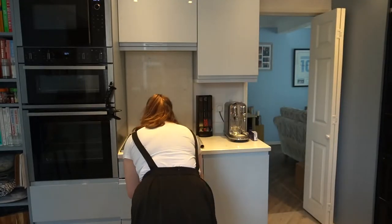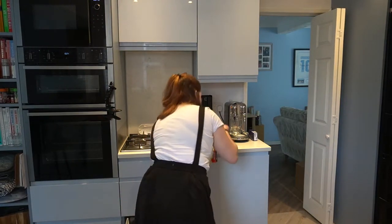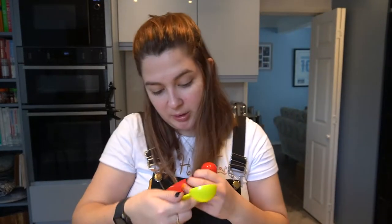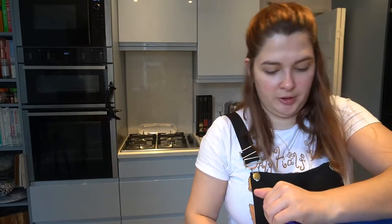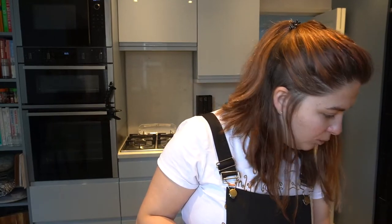This spoon is miles too big for the size of this bowl. I need my little measuring things. Here's one I had prepared earlier. You're a teaspoon, I need tablespoons. Which is probably the big guy, one tablespoon. Right, so, 7 tablespoons of self-raising flour. How many of sugar? 5. 1 tablespoon of cocoa powder. 3 tablespoons of oil.